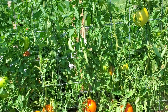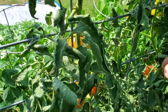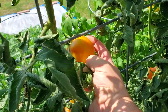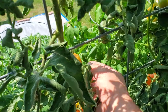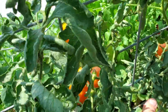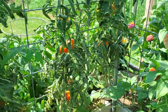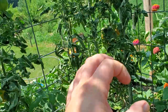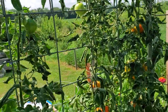So these guys over in the corner are the ones that actually crossbred last year. It was a pineapple tomato that crossed with a money maker, and so because it crossed, I got the flavor of a pineapple tomato but the size of the money makers, which they don't get very big, but that's okay, we'll eat them.